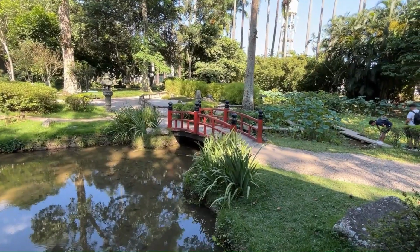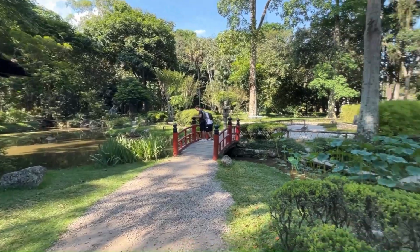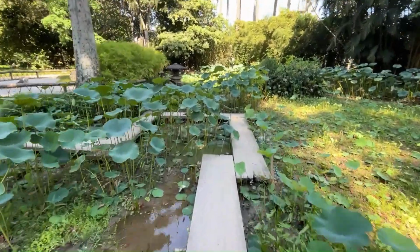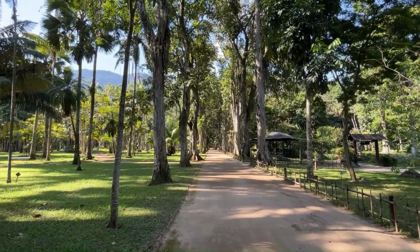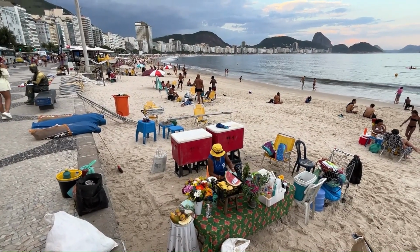Here's the Japanese garden. In the Japanese garden, they have this little path you can walk through, the lily paths. Getting ready to leave the botanical gardens. Had a very nice visit here. Relaxing and peaceful. One more view of Copacabana Beach.